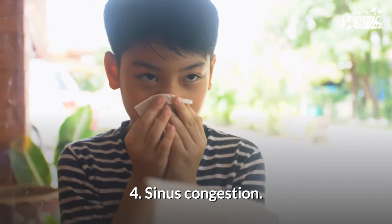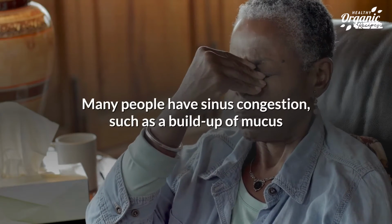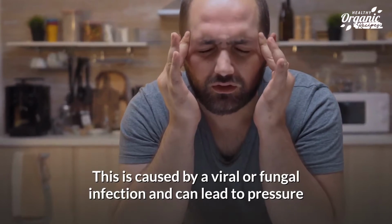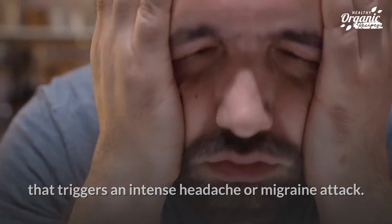Number 4. Sinus congestion. Many people have sinus congestion, such as a buildup of mucus and pressure around the nose, eyes and head. This is caused by a viral or fungal infection and can lead to pressure that triggers an intense headache or migraine attack.